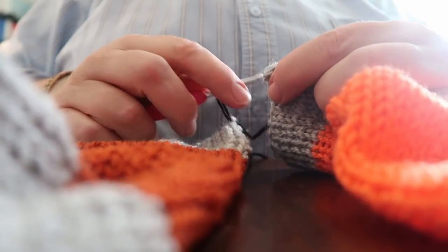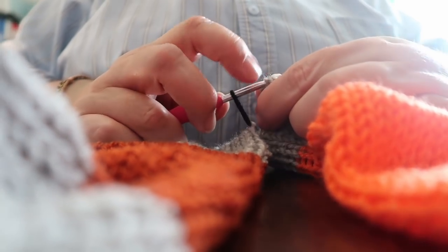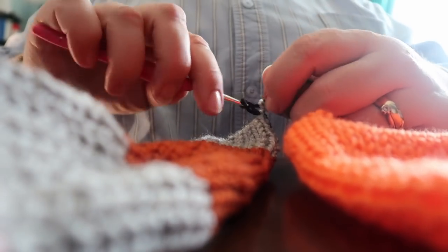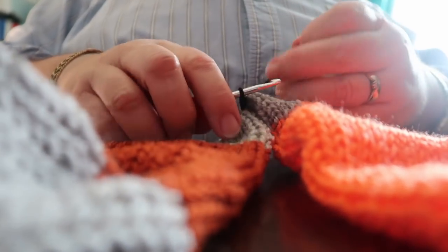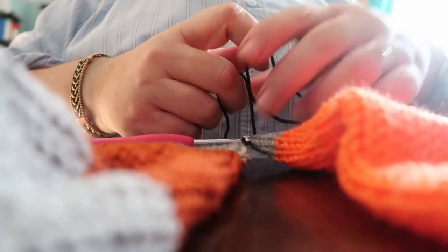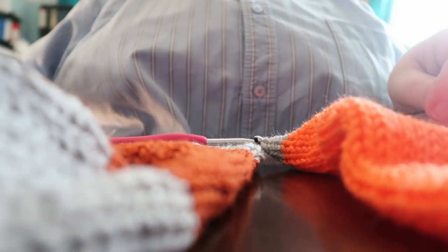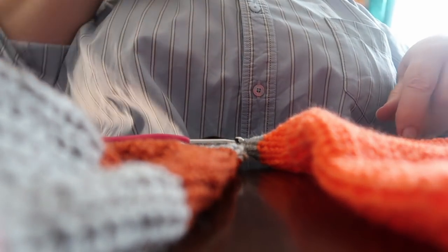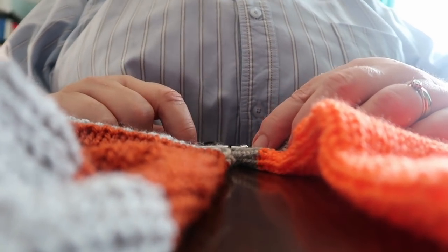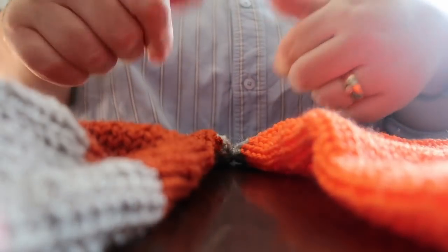Actually, probably best if I join the edge first. So join the edge first. And I'm just doing a kind of slip stitch, double crochet UK terms, single crochet US terms. I'm just tying this in a knot to secure it for now. I will undo that knot before I weave the end in. And when I say weave the end in, these are tubes. You just hide it in the middle. It's great.